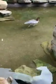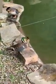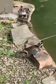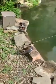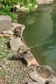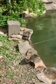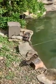So how many different species of ducks do we have on the pond? On our waterfowl pond, we have 8 different species of ducks. And are they all from different continents? Most of them are from Europe and Asia. And then our hooded mergansers and our buffleheads are from North America.